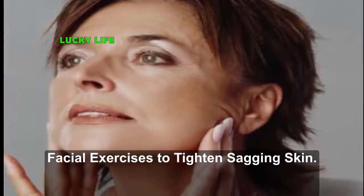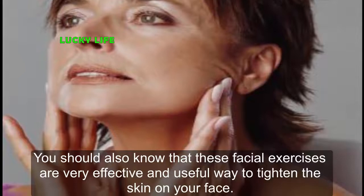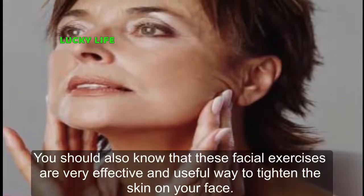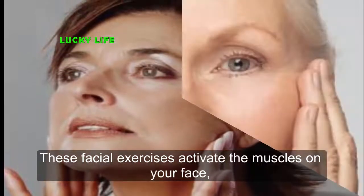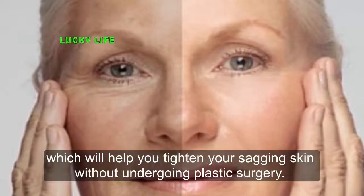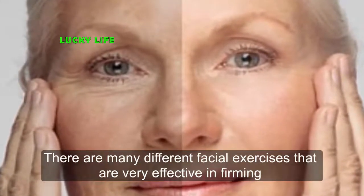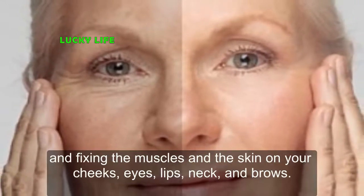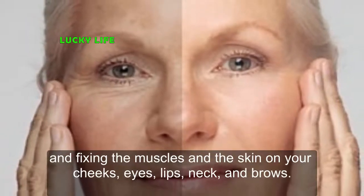Facial exercises to tighten sagging skin. You should also know that these facial exercises are a very effective and useful way to tighten the skin on your face. These facial exercises activate the muscles on your face, which will help you tighten your sagging skin without undergoing plastic surgery. There are many different facial exercises that are very effective in firming and fixing the muscles in the skin on your cheeks, eyes, lips, neck, and brows.